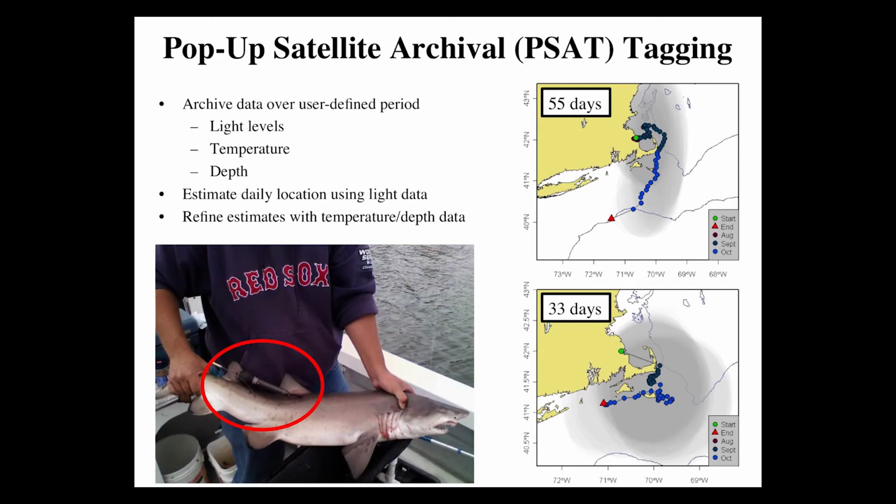And during the time that they're attached to the shark, every day they measure and archive data on 3 parameters. So light level, so what light is reaching the tag, what temperature is the tag at, and what depth is the tag at. So after your pre-programmed deployment period, the tag detaches from the shark, pops to the surface, transmits all of its data to a satellite, and then you can go back into the satellite program and retrieve all of those data. You then use it to estimate the location of the shark during each day of the tag deployment period using the light level data, and you can also use the temperature and depth data to refine those estimates. So this is kind of a sophisticated mathematical modeling method that's used to do this. Be happy to talk to you about it afterwards, but for the purposes of this talk, we'll just leave it at that for simplicity.